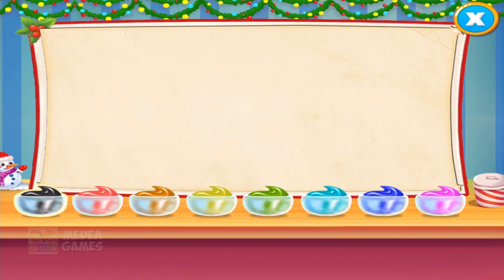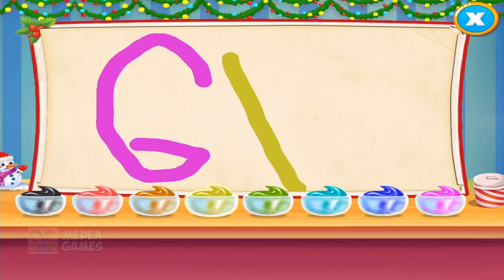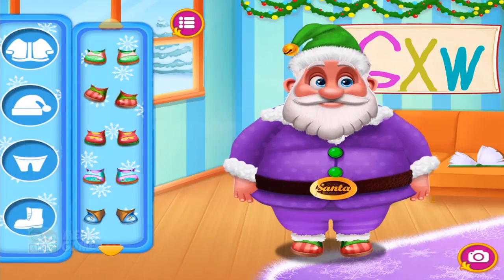Use your creativity. Choose your favorite color. You're so creative! Lovely painting! Wow! That was wonderful! You're a genius! This painting is perfect for my bedroom!